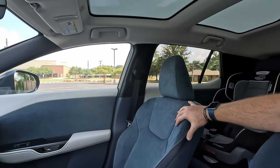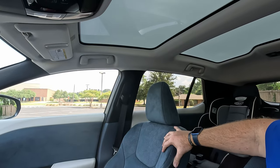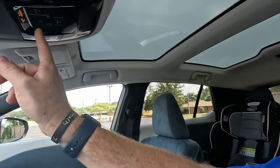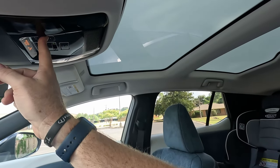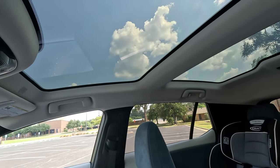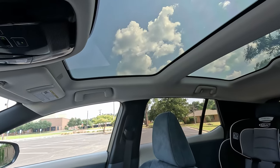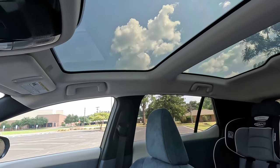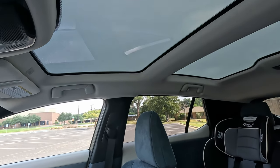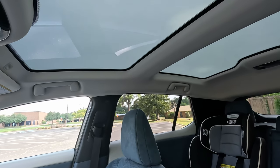The last really awesome feature I want to call out before we move to the back seat is up above us. We have a two-pane glass roof, and yes, it is hot, so we don't want sun pouring in. You can see it is nice and frosted right now, but at the push of a single button, you can see the clouds and see the sky through it. It still has a light layer of frosting, so it is not a completely clear sky view, but just being able to push a button right here and block out all of that harsh sun is absolutely amazing.